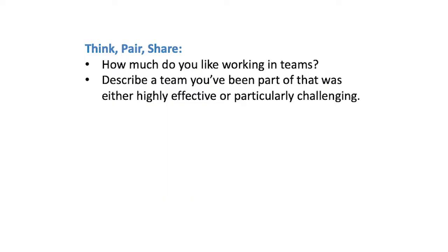Okay, so too much talking from me. The first thing we want to do is situate ourselves. What we're thinking about here is teams, and how we each feel about teamwork. So what I'd like you to do is introduce yourself to the person next to you and talk with them about how much you like working in teams. Then describe a team that you've been part of that was either really highly effective or particularly challenging. Share that experience with your neighbor.